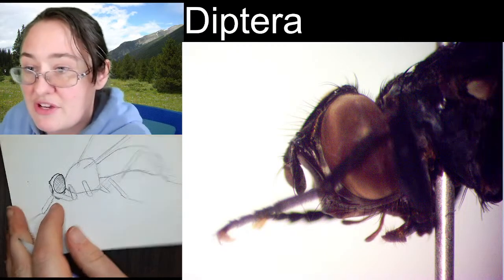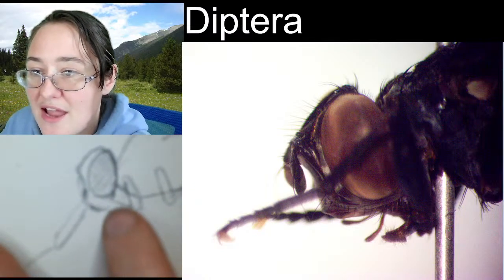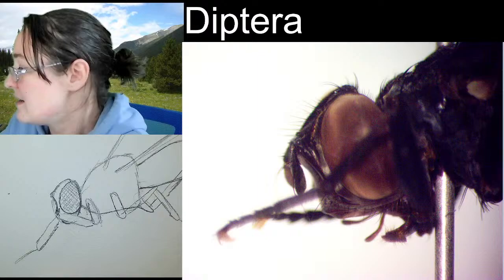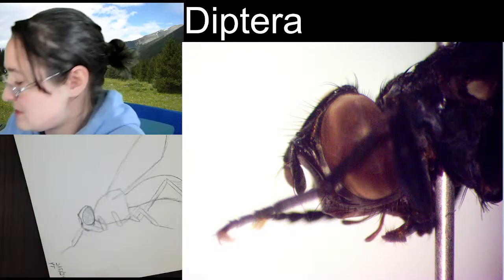I'm going to leave a couple of these lines blank because I already know that my front leg is going to be coming through this spot. So I'm leaving some of these lines.